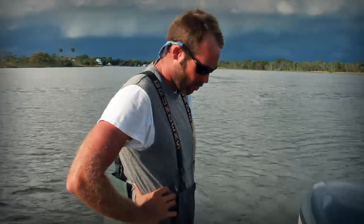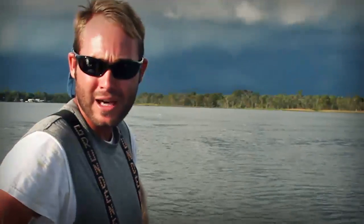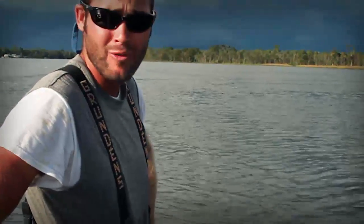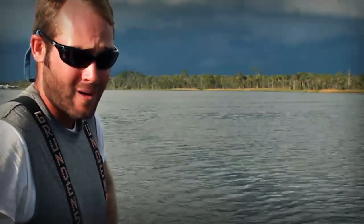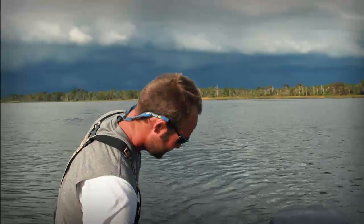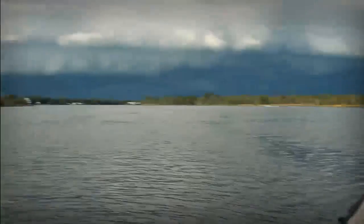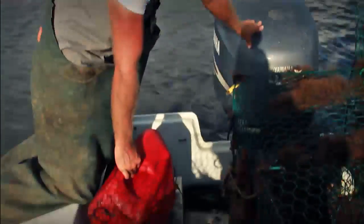Ran out of gas. Had to pour some more in. Normally we don't have to do that, but today we did a lot of running. Our traps were scattered up a lot due to some big tides we've been having, and I believe we got them all back in lines and ready to go home now. Main thing. Not too soon, I might add, either. Looks like if we don't hurry up, we might get wet, and I don't want that.